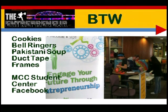Well, we originally decided to do the bake sale with the intentions of having some advertising to go along with it. The advertising fell through, so we had to come up with a way to supplement that, I guess you'd say. We were first going to sell the cookies and the advertising. Then it went from cookies to bell ringers to soups and duct tape frames. With the weather the way that it was, and a school closure for one of the days, we just kind of had to throw everything in that we could to make as much profit as we could.